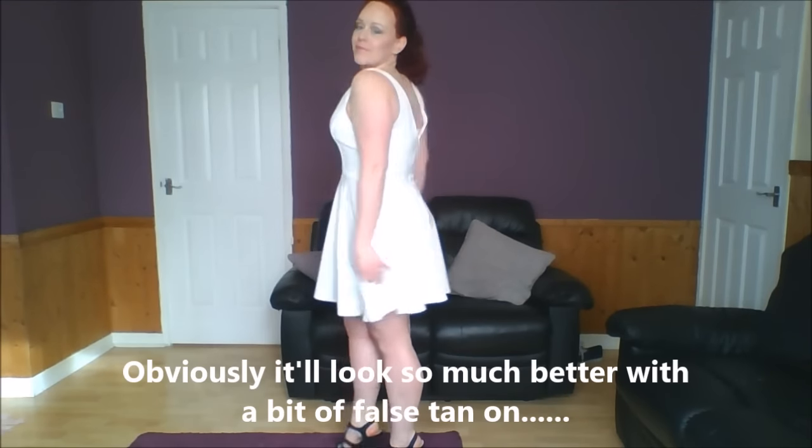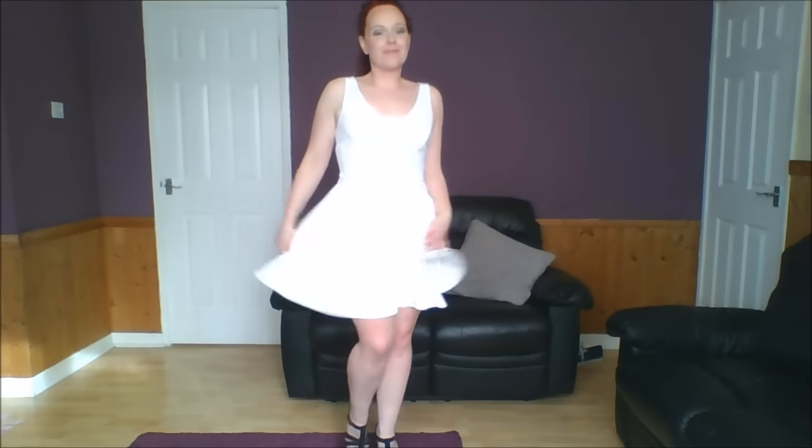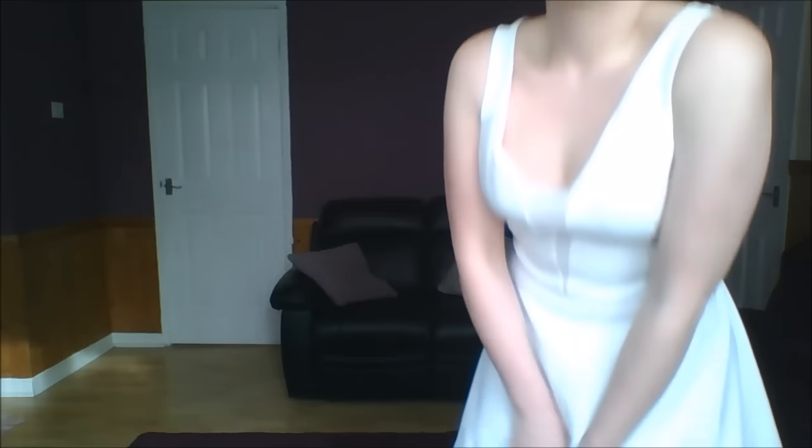So I've styled this dress with the black sandal heels I'm going to show you next, but you can't really see them here. As you can see, it's one of the favourites. I absolutely love how slinky it is and how girly it makes me feel. So I'll show you the black heels next, just because I actually wore them with the white dress in the last clip. They're absolutely stunning.